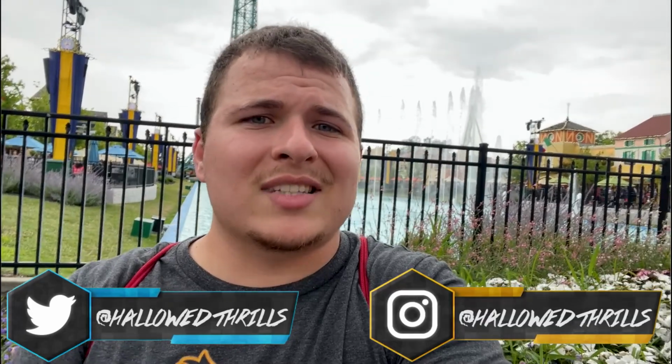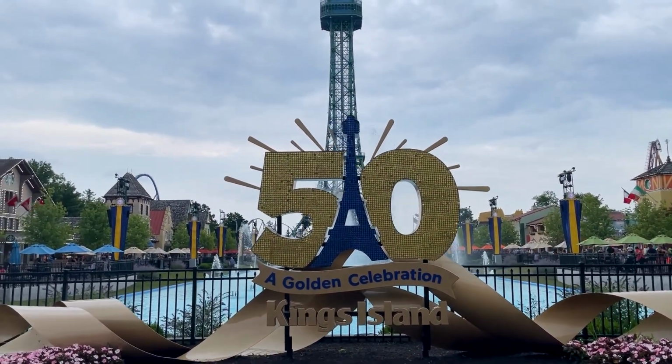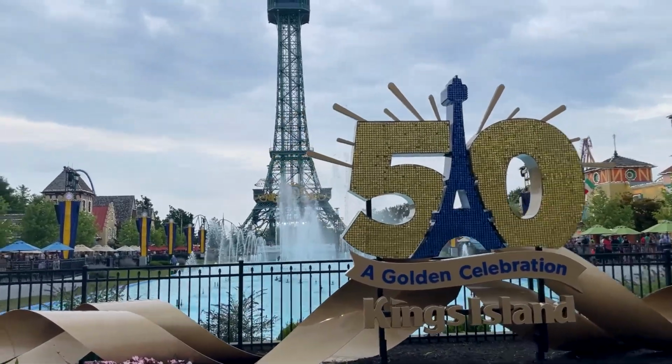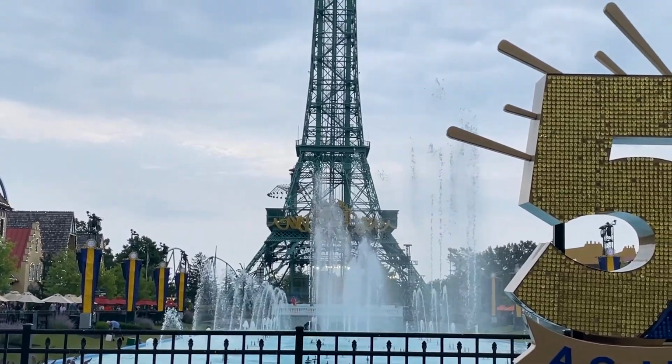So let's take a look at Kings Island. We're starting our trip here tonight, and we'll be coming back for all day tomorrow. Like I said, a golden celebration. Kings Island's 50th anniversary is this year. And look at that awesome sign, and then you can see all the way down there, they do have a sign on the Eiffel Tower.